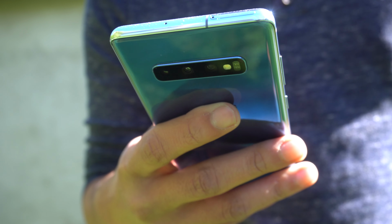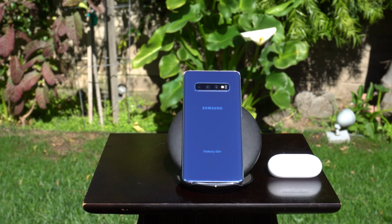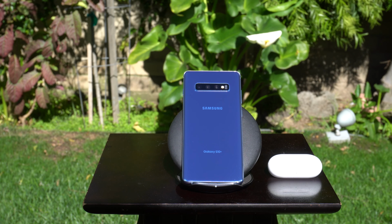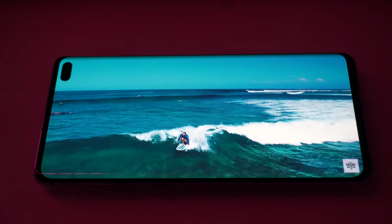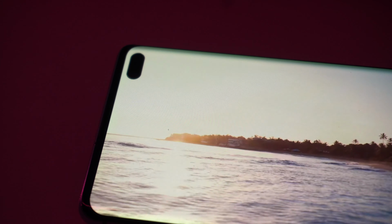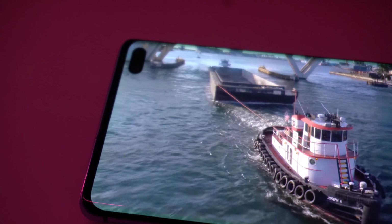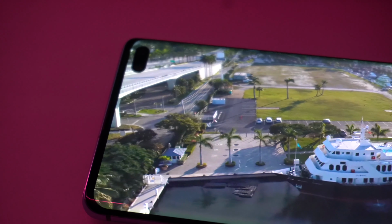I'm quite pleased with the design, and I think it is the best one that Samsung has ever created. The blue glass back looks absolutely beautiful, and the AMOLED display is better than it has ever been. To add on, it's surprisingly light for how big it is. Many of you guys might be worried about the hole punch display, but I can assure you that it does not get in the way of aesthetics. It only took me a couple seconds to figure out that it was there.